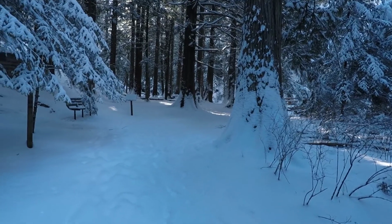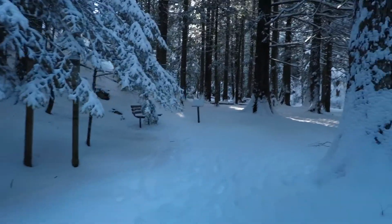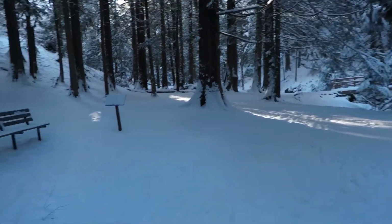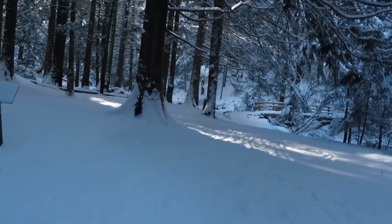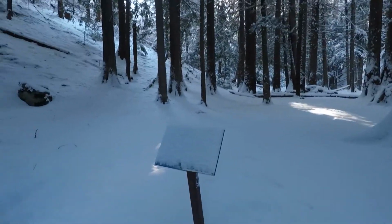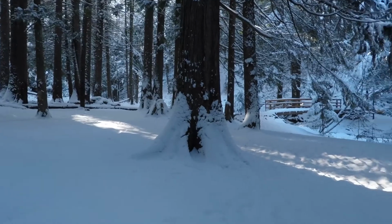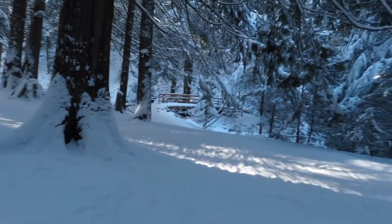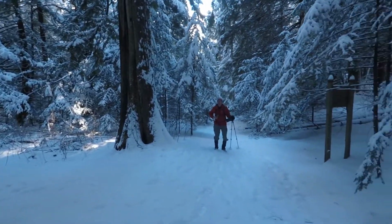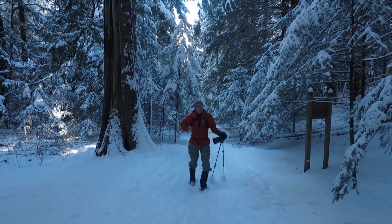Here we are at the Cedar Grove. Not many tracks up here at this point. Beautiful time to be hiking. Very quiet, and what do you think, Hide? Quiet, very beautiful. A lot of snow here.